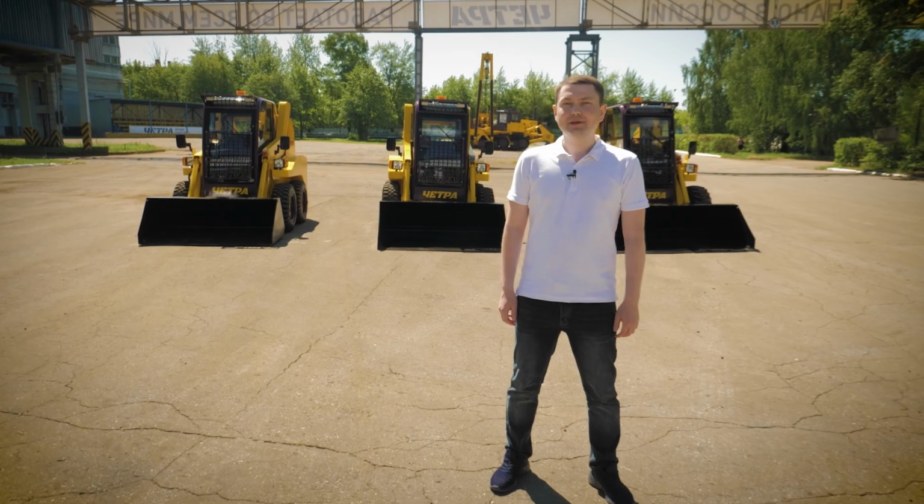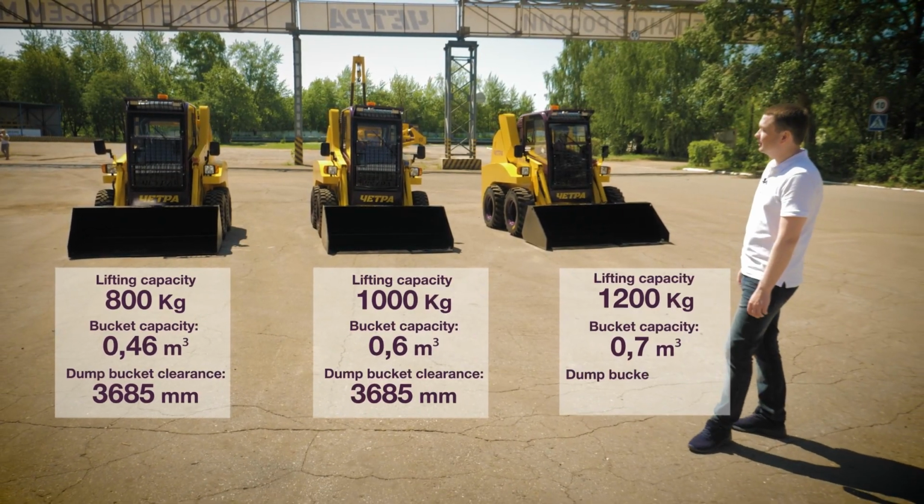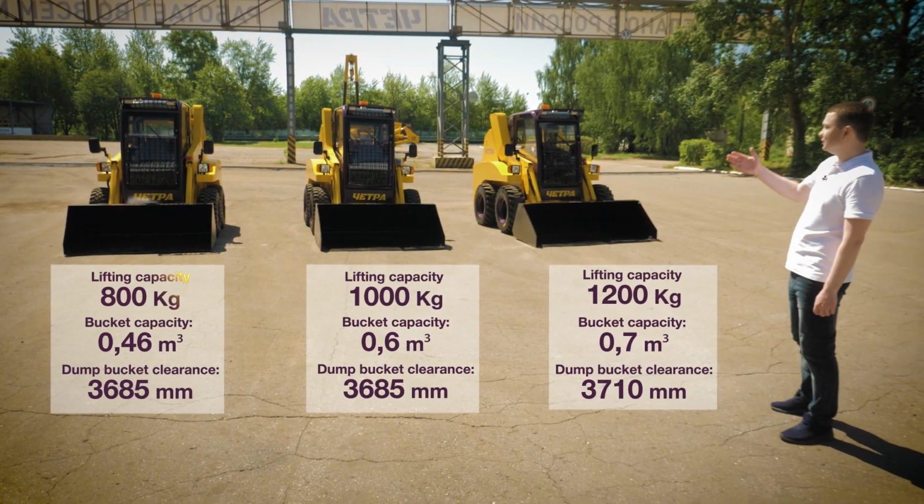Today we are going to present a new line of premium configuration CHETRA MKSM skid steer loaders. There are 3 modifications of loaders with a lifting capacity of 800, 1,000, and 1,200 kilograms. These skid steer loaders have embodied more than 10 design improvements. Let me tell you about them in detail.